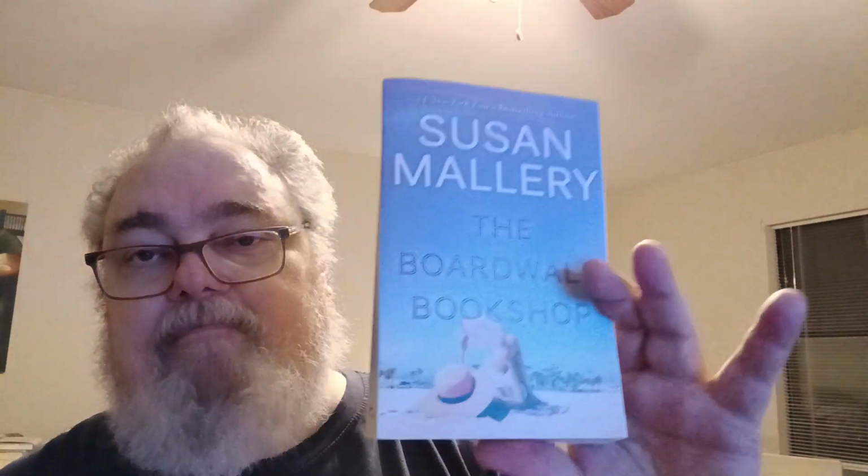We'll find out. Okay, so here's the end of the shelf. This is shelf number 1, remember? Susan Mallory, The Boardwalk Bookshop. This is another one that I got to read with my daughter here. New York Times best-selling author Susan Mallory wrote this. A story of friends who become family, giving each other the courage to start over. When fate brings 3 strangers to a charming space for lease on the California coast, the Boardwalk Bookshop is born.